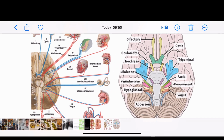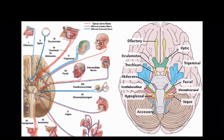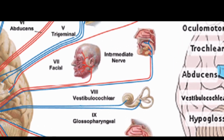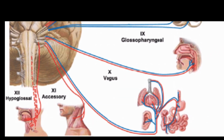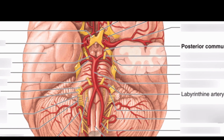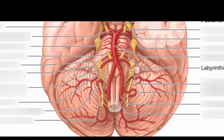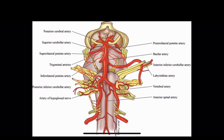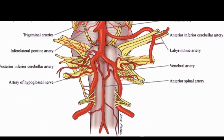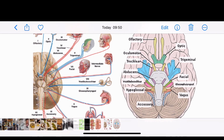From this anatomy picture, we can see the cranial nerves located in the center of the brain and control almost everything: the eye, the face, the heart, lung, and the neck movement. And from this picture, we can see the arteries, which come from the vertebral arteries inside of the neck bone, and control or supply all the most cranial nerves nutrition. So it's a very important part.